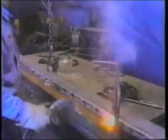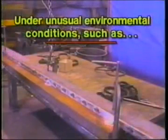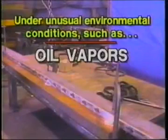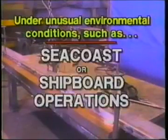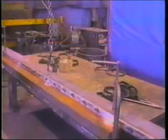Protection in the form of curtains or enclosures is required when other persons could be harmed by the effects of the flying slag or eye hazards. All arc welding equipment must be designed to operate in the gases, dust and light rays produced by the welding arc. Under unusual environmental conditions, such as the presence of corrosive fumes, steam, or excessive humidity, oil vapors, inclement weather, or seacoast or shipboard operations, special safety features may be required. Remember to follow all printed rules and operating instructions supplied by the manufacturer.